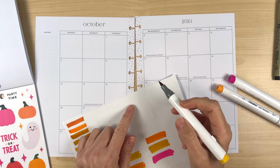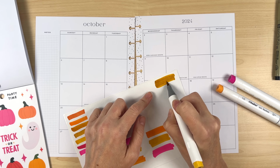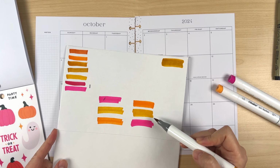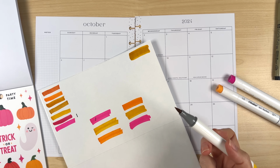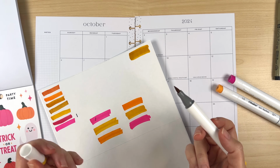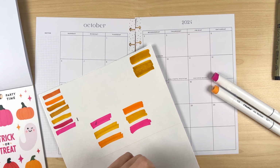So I'm going to go ahead and just create 8 of these. When you first color this in, it looks definitely a different color from when it dries. Just keep that in mind if you start using these markers. It's a little shocking at first. It's hard to see the color until it dries. But rest assured, it is this color. I'm going to make some bigger and some smaller.